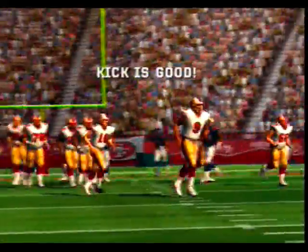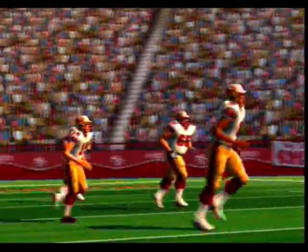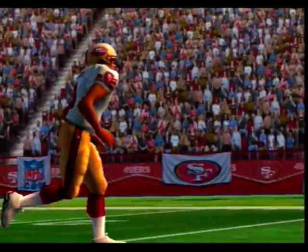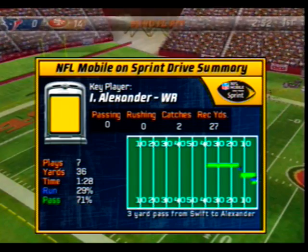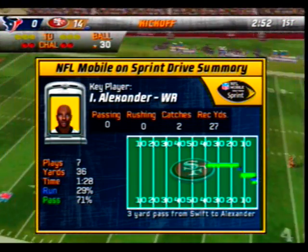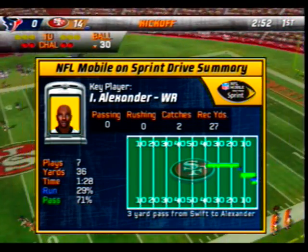Point after is good. Big drive right there, John, and that defense is really struggling now to make plays. The offense seems to have their number out there. They need to rethink their strategy on defense. Maybe blitz a little more, trying to create some additional pressure. They have to find a way to get this offense out of their rhythm.